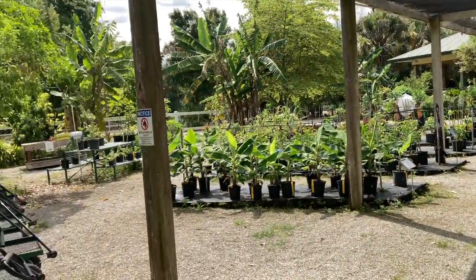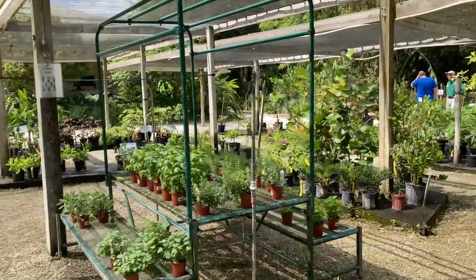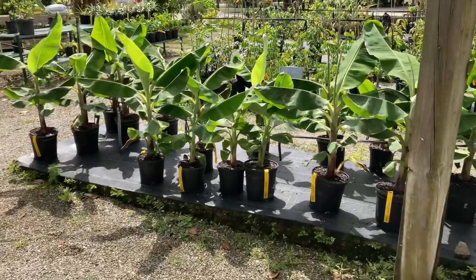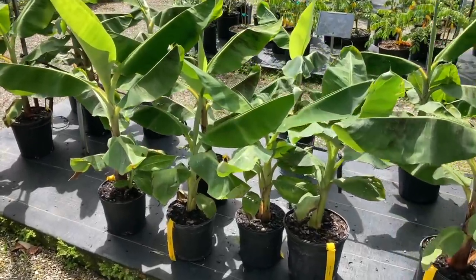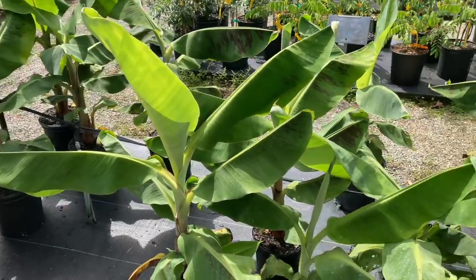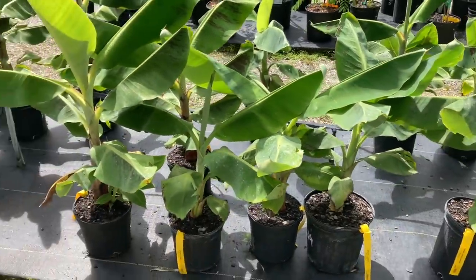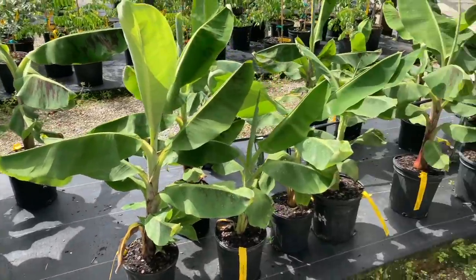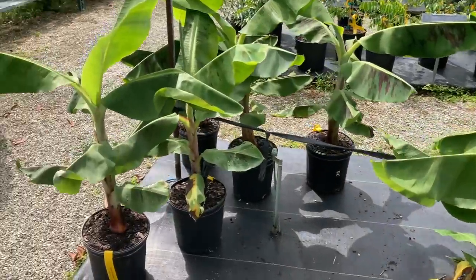Wow, look at this. This is pretty nice. Got a lot of plants. Are these banana trees? Dwarf bananas. Well, these are dwarf. That's another kind. Dwarf banana trees? I like them. They look real good. Who doesn't like bananas, right?